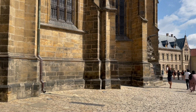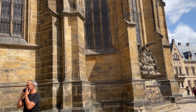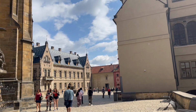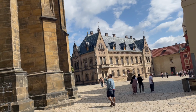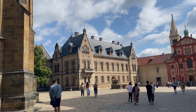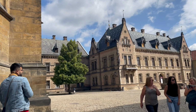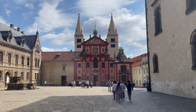So what are the main places of interest in the Prague Castle complex? What are the places you must visit when you are in this complex? The first is the Golden Lane. In Czech, it is called Zlata Ulička. It's a beautiful small street with colorful houses. Franz Kafka lived there for some time. So you can see a lot of history and how people lived in old times in the Czech Republic. You can get an experience of how people lived in the past.